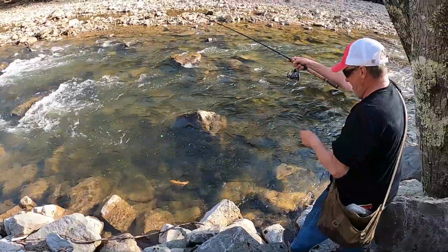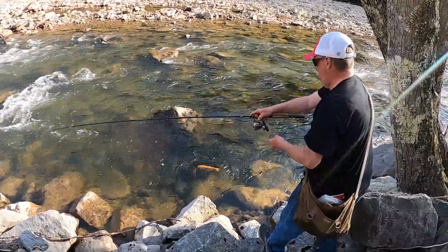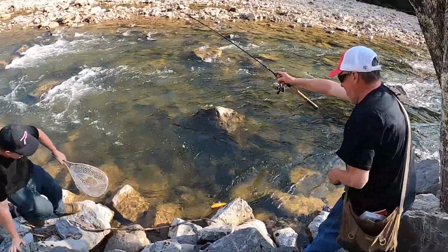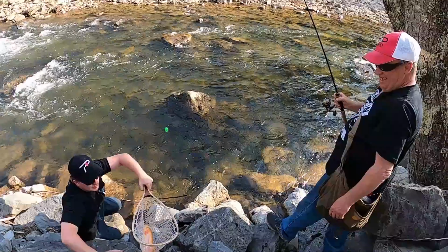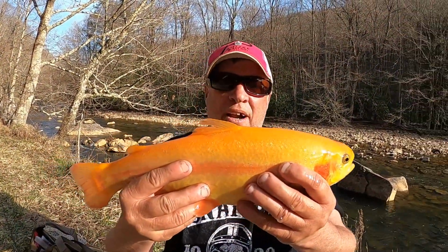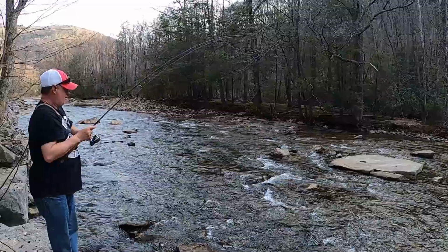Another nice gold trout here on the Cranberry River. I wouldn't try to yank him. Let him bring it over here. Yeah, I'm on. Got him. In the net. You know those naturals? Check this out. Another beautiful gold trout here on Cranberry River. Hey, I got him out. It's a rainbow. Nice rainbow.